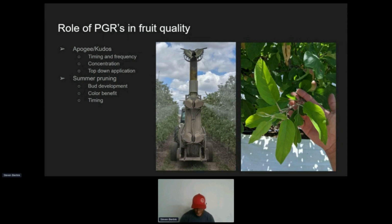Summer pruning promotes light distribution and bud development. We know that. The timing, I think, is something that's pretty misunderstood. I think that summer pruning needs to be completely finished before the second week of June. And the reason I think this is because the tree is actively in the process of deciding what next year's crop is going to be in early June. Shortly after cell division is over with, the tree's kind of working out what do we have for next year. And you can influence that process up until that time, that second week of June.